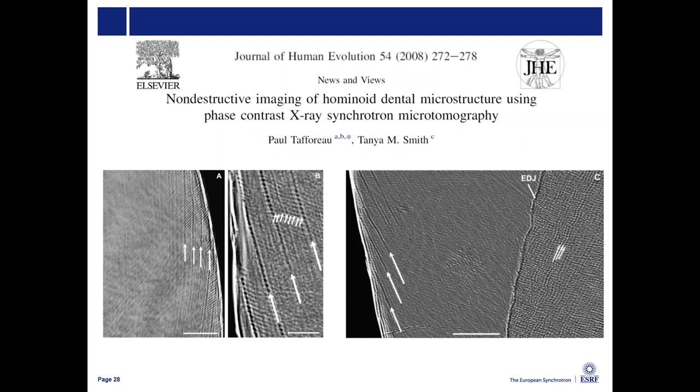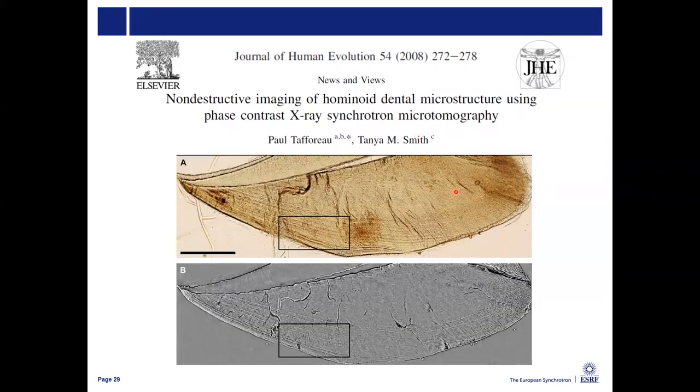But what Paul Tafforeau and his colleague did is that they took a tooth and did phase contrast tomography on the tooth, and you can see the growth lines here. They did the tomography first and then cut a histological section out of it. And then they found the slice which matched exactly where they were in the histological section. And as you can see here, the tomography is very, very accurate. You can see all the lines and everything is well represented, I could say.